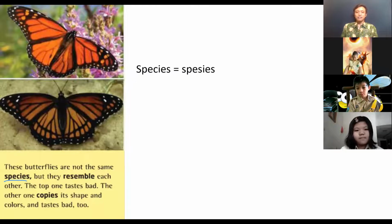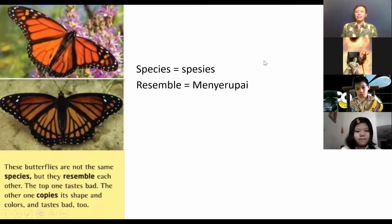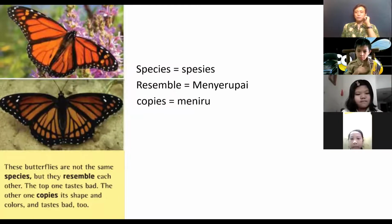And the second one we have resemble. Mirip. Okay, great. Mirip atau menyerupai. And the third word we have copies. Meniru. Yes. Meniru. Copies. Bukan meminum kopi ya, but meniru.